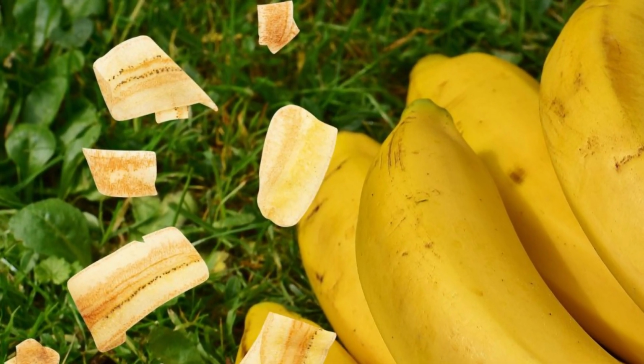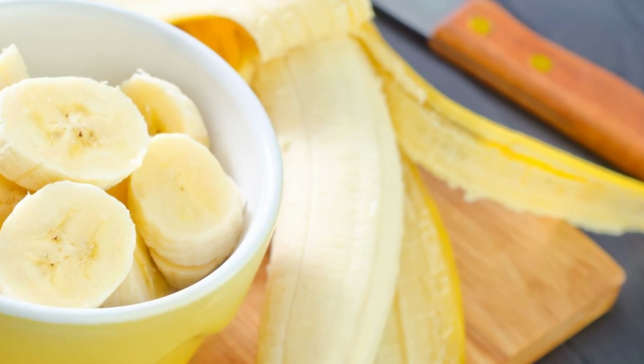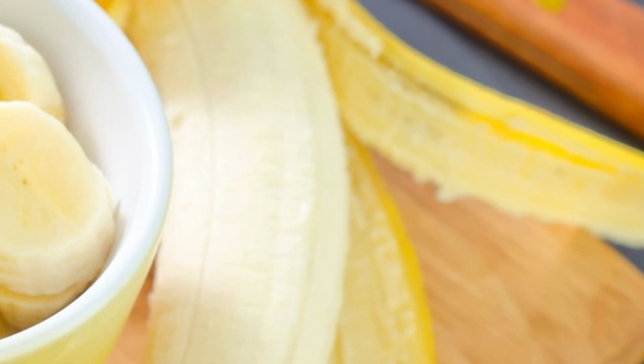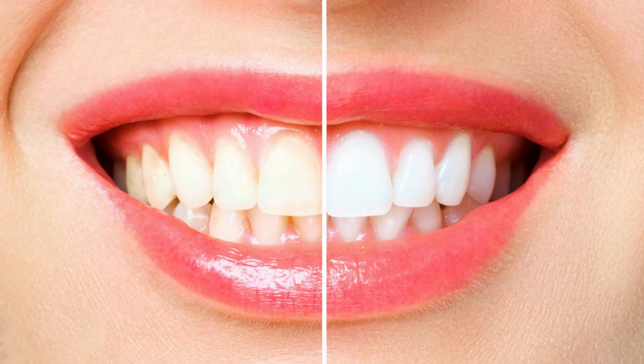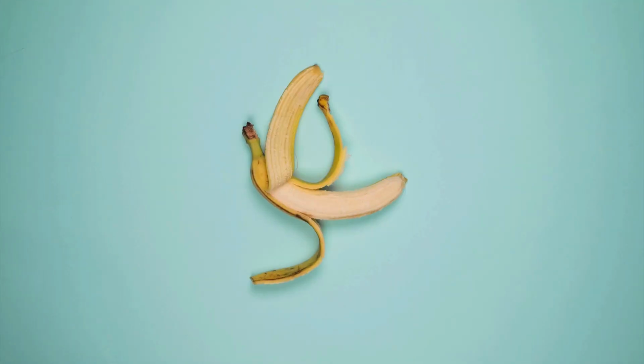And what you are going to do is take a portion of the inside of the banana peel and rub it against your teeth. You will rub in a circular motion as you move along the teeth on the upper as well as on the lower side. You will do this for a couple of minutes and leave it on for about 10 minutes. So your teeth can get the major effect from that banana, which obviously is to make your teeth clean and white.